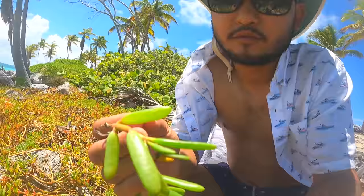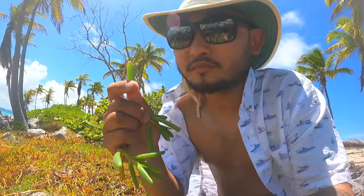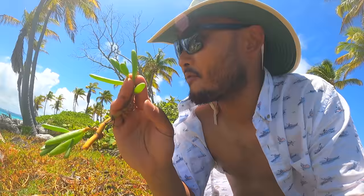Check this out. We got a little sea purslane. If you guys remember the video we did on the beach, a local tour guy here was telling us about these plants. Sea purslane, and quite edible. Tastes exactly like sea asparagus. Perfect. This would be a great addition.